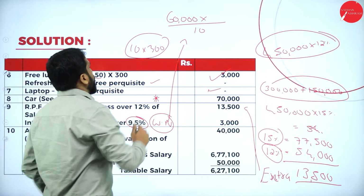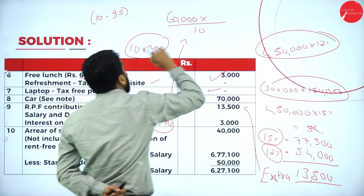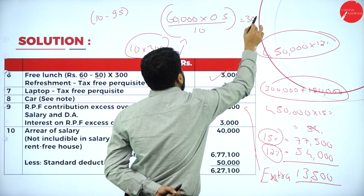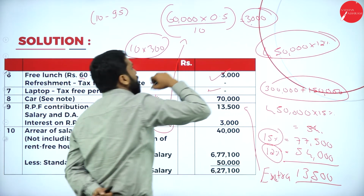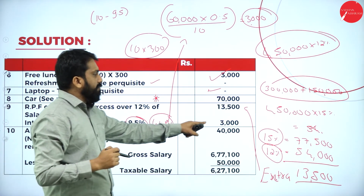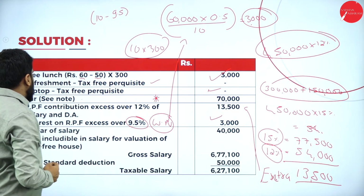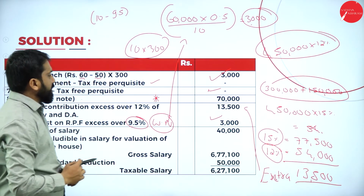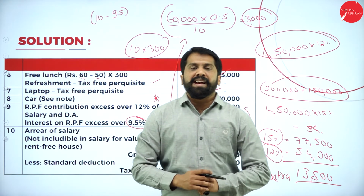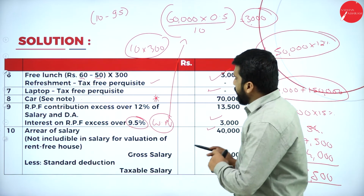Now, they have given 10, but the limit is 9.5. What is the extra given? 0.5. If you calculate, you will get 3,000. Any doubt in this? No doubt. That's why you got the answer of 3,000. This is done. Next, arrears of salary. Arrear of salary, as I told you, is 40,000. It is not included anywhere, so we should take it separately. Clear? Yes. We are done with that.